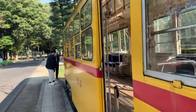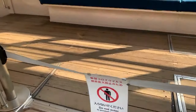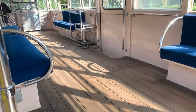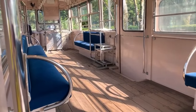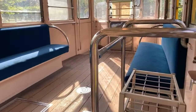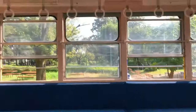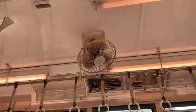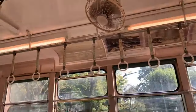Oh, we can go sit down for a minute. Oh, no, we can't. Damn! It says do not enter. Look how cool that looks, though, eh? That's pretty old school, man. I know some parts of the country still have trains like this running, where, look at the fans. That's how they used to cool things down, having these fans instead of aircon.